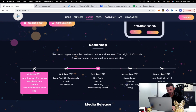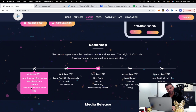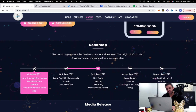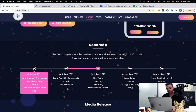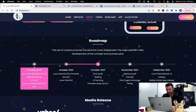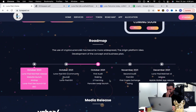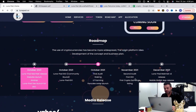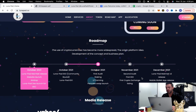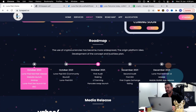But alright, cool. So far, what they've done is LunaPad mainnet release, the website launch, the airdrop, LunaPad DEX launch for BSC, October 2021, which is still the same, LunaPad IDO, community round the normal one, and then here. So they pretend to be here. First audit, staking, LP farming, PancakeSwap launch. November 21, second audit, first IDO, so the first launch of the IDO, crypto exchange listing, and then mainnet v2 release and mobile app release.